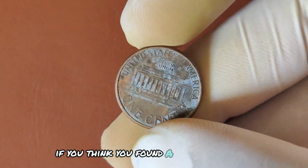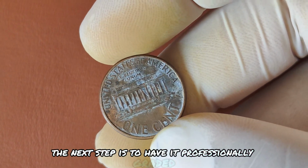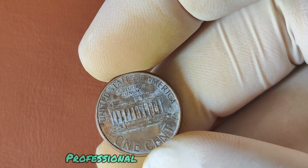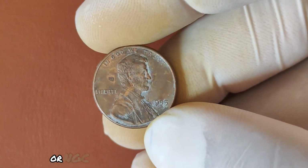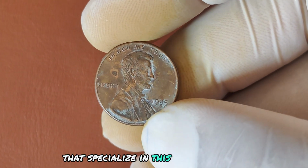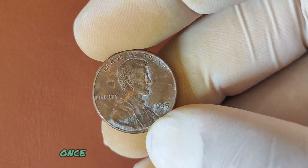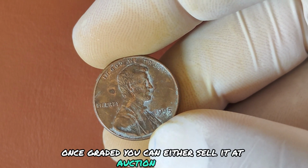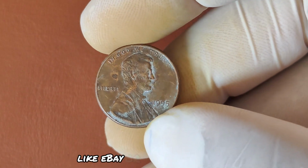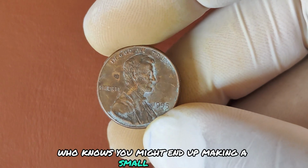If you think you've found a 1995 double die penny, the next step is to have it professionally graded and authenticated. There are companies like PCGS, Professional Coin Grading Service, or NGC, Numismatic Guarantee Corporation, that specialize in this. A professional appraisal will help determine its true market value. Once graded, you can either sell it at auction houses that specialize in rare coins or through online platforms like eBay or Heritage Auctions. Who knows, you might end up making a small fortune.